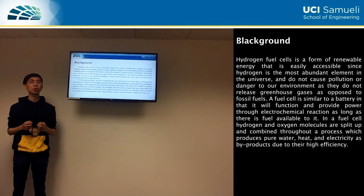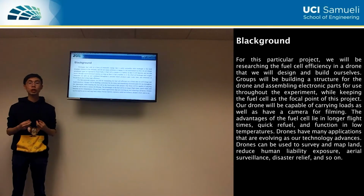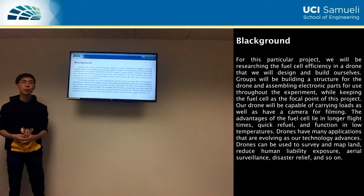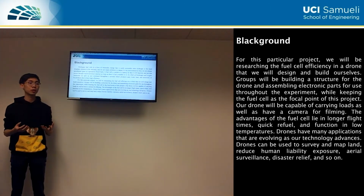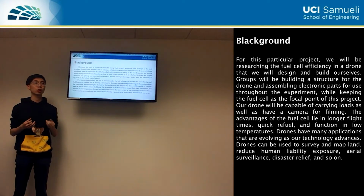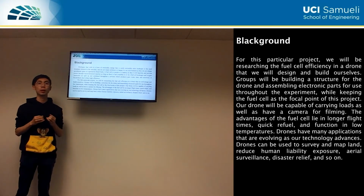And this is the main reason why we're forming this project, because the high energy density ratio can provide our drone with a longer flight time and also better performance. By comparing the traditional lithium battery drone and the fuel cell battery drone, we can see the traditional lithium battery drone can only fly like 20 to 30 minutes. But the fuel cell drone, according to other laboratory testing, can fly between 1 hour to 2 hours, which is twice or 4 times that of the traditional lithium battery drone.